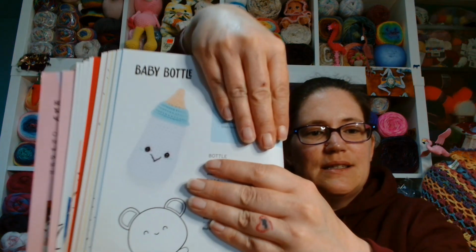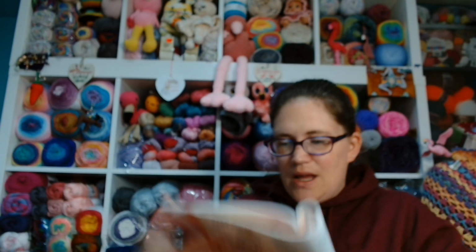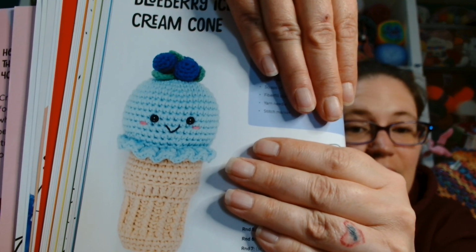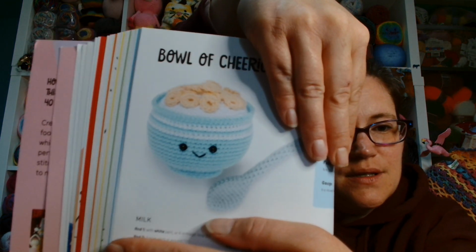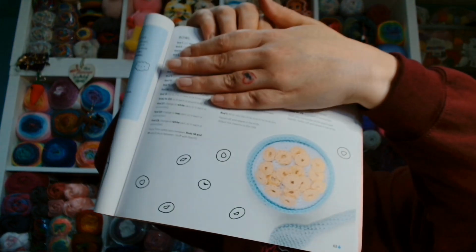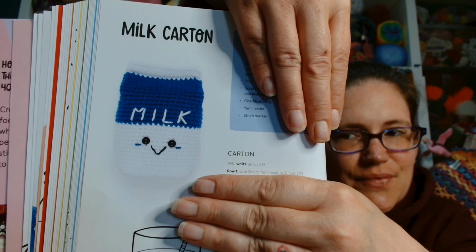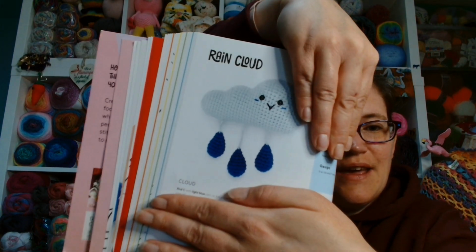The first blue pattern is a baby bottle, but remember, you could just change the lid and have it whatever colour you wanted. And we have the blueberry ice cream cone. Again, just swap out the flavour of ice cream you want. Those blueberries on the top are super cute though. And then we've got a bowl of Cheerios. Now that is cuteness. Love it. There's another picture of it there. Milk carton. There we are. Excuse my tummy if you can hear it rumbling. I am very hungry. Then we have a rain cloud.